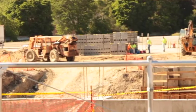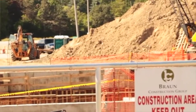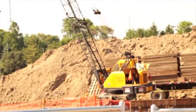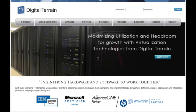The building that you see being constructed behind us is probably the new anchor here, at least at this time here on this site. What has been approved is a 3-story, 35,000 square foot building that'll be retail on the first level and office on the second and third level. And this is being built by Digital Terrain, and they are an international high-tech IT company.